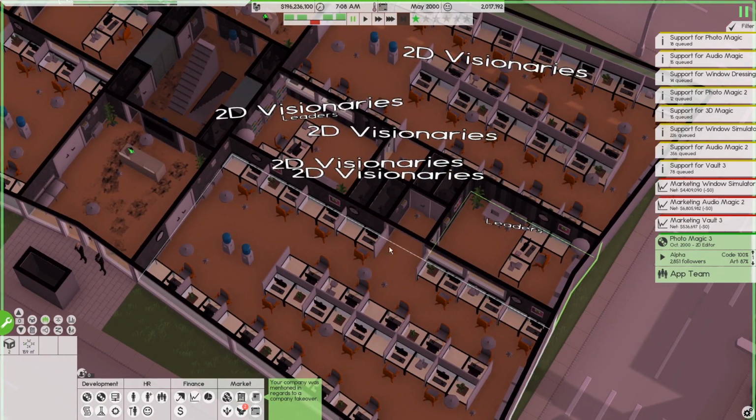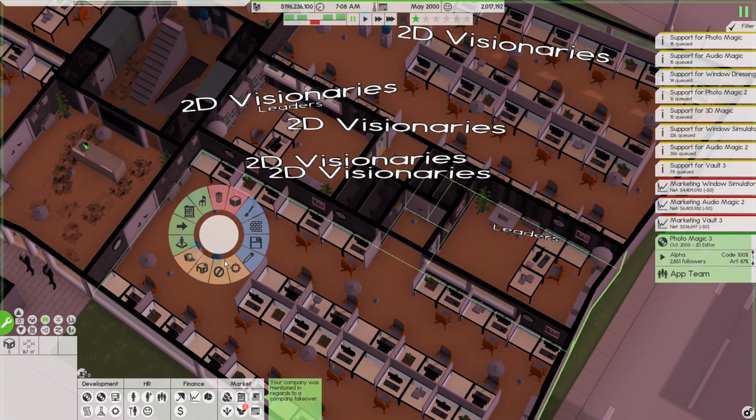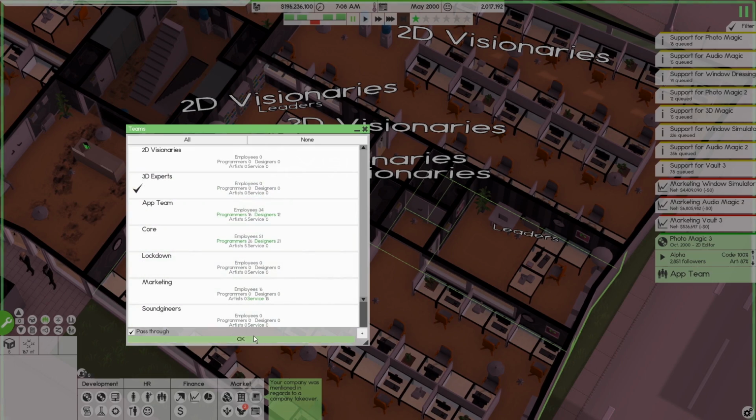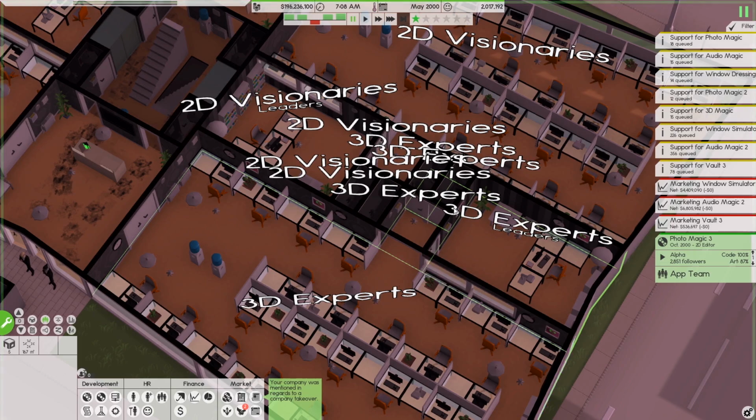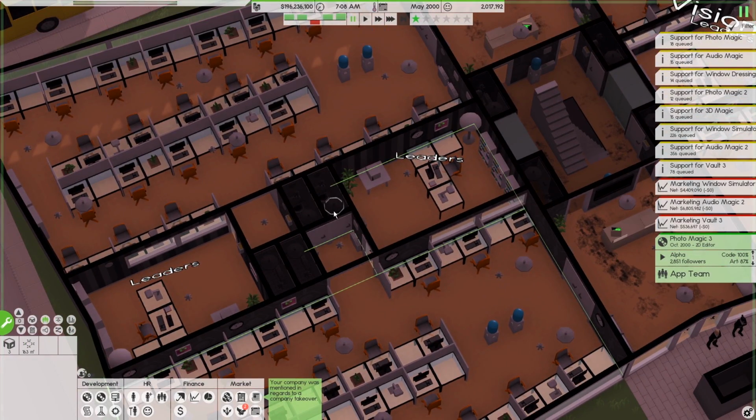This other one is gonna be... I don't need to select the hallways. It's really unnecessary, but I just like doing it because it's all part of that group. This can be the next one, 3D experts. Oh, that's kind of cute. 2D and 3D are next to each other. Then this one over here is going to be the sound engineers, maybe.